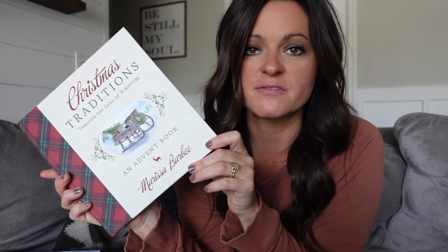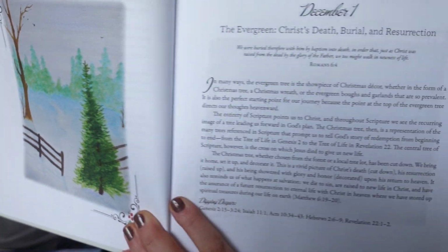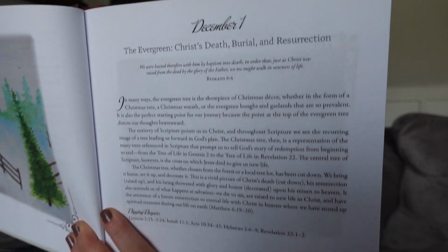It is through the lens of scripture. It's an Advent book. We've done Advent stuff in the past. This one we were given from a friend during Christmas last year, and we never ended up getting to use it because Christmas had already come and gone. So this one we are going to do this year along with that unit from Campfire Curriculums. And this is just beautiful. There's a picture and then a real quick devotional that you can read through with your family. I'm very much looking forward to doing this one with my boys.